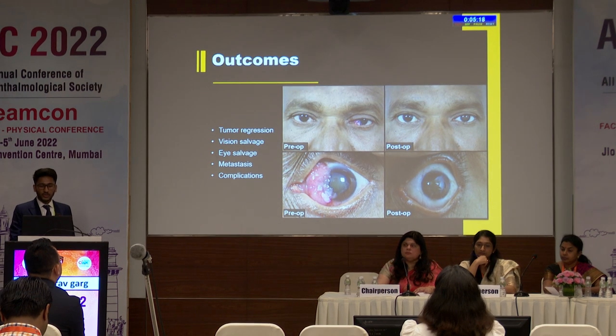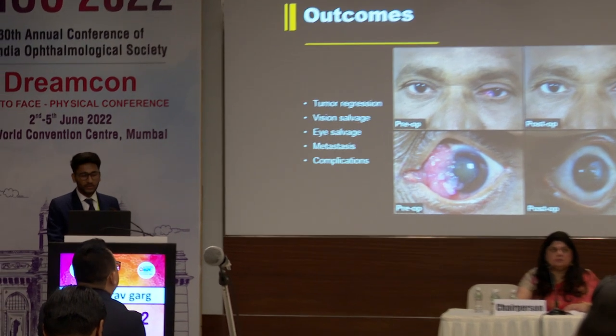All were assessed for tumor regression, vision and eye salvage, rate of metastasis, and complications. Now coming to the results, the median age was 52 years with a male preponderance. Clinically, 18 patients were suspected to have base involvement, whereas on histopathology, 87% had scleral involvement, whereas 47% had corneal involvement.